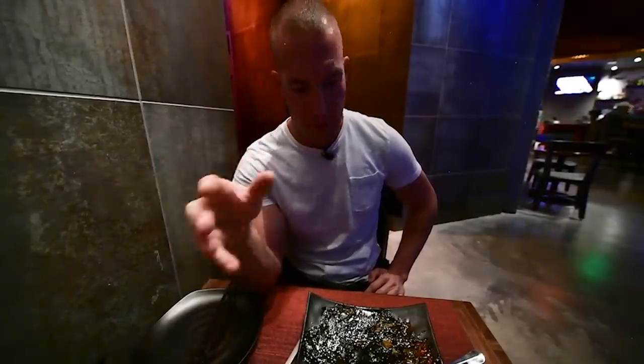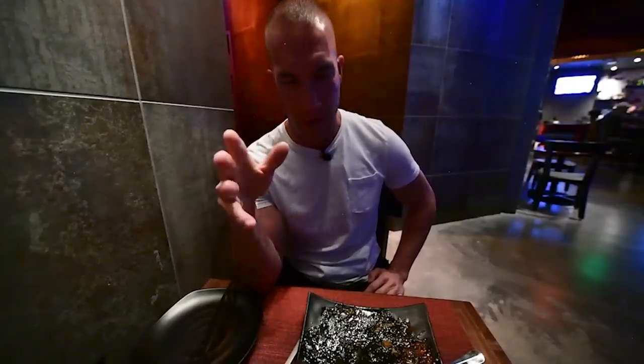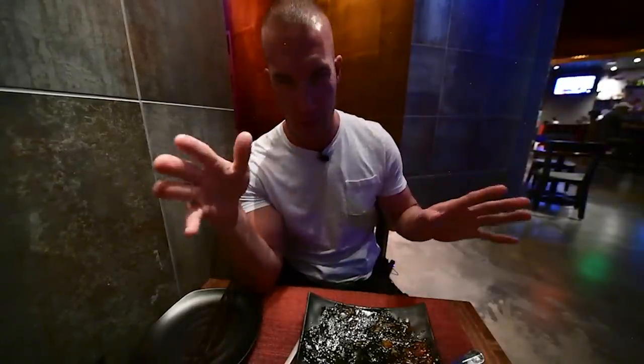Rice was good, mixed some of it in. I didn't have a lot of it, but the rice was good to have with it. The beef was great, the veggies were great with it.